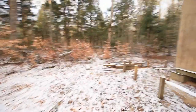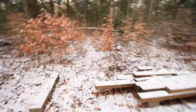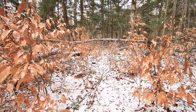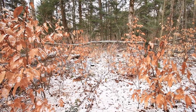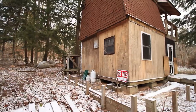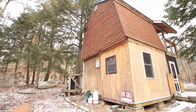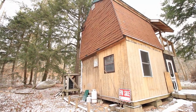Come around back. There is a well here, but apparently there was a freak accident with the well. You can see the well right there. It's not working. The casing fell in. There was a freak electrical storm that took it out apparently. See the propane for right now. And there's the jack for coming out for the wood stove that we'll have to get up.